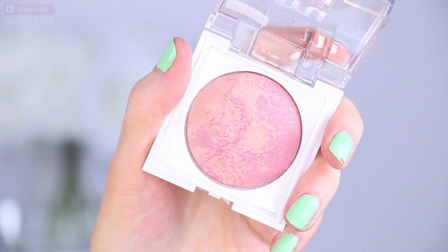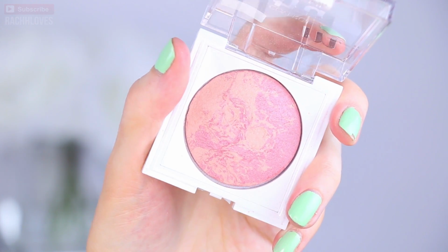Beautiful luminous glow to the skin. I find it to be very similar to the NYX one I talked about before. It's their luminous blush. It's in the color Chaos, but that one is definitely more of like a warm peachy tone, I want to say.